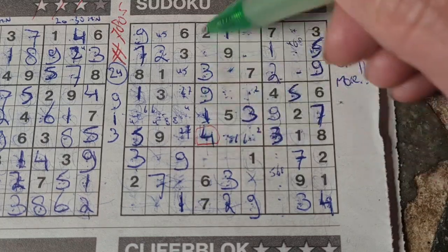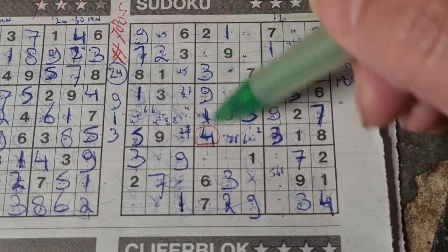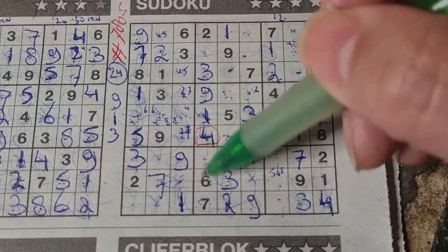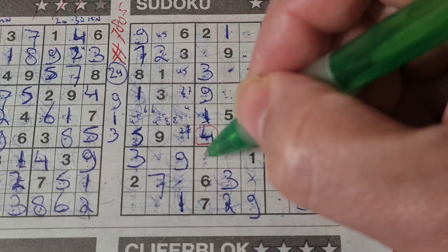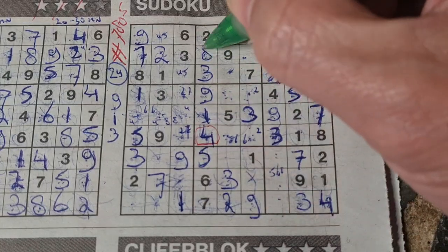Yeah, okay, 2 missing numbers in this column. The 1, the 2, the 3, the 4, 5 is missing. 6, 7, and 8 is missing. 5 and 8, 5 and 8. We have a 5 in the second row, no 5 there. 5 should be here, and 8 goes there.